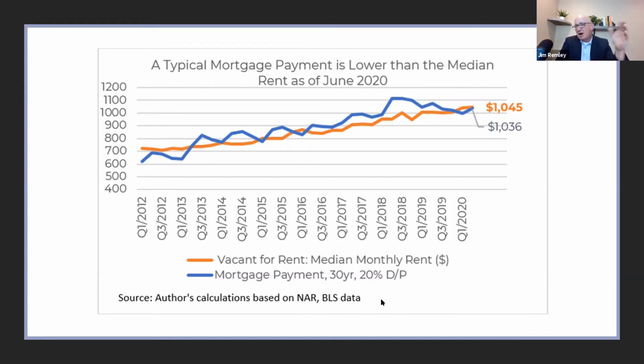So, now we know there's rents that are higher across the country, but on average, it costs $1,036 to buy a house right now, $1,045 to rent a house right now. So it's cheaper to buy than to rent, which is crazy, but that's the truth of the matter.